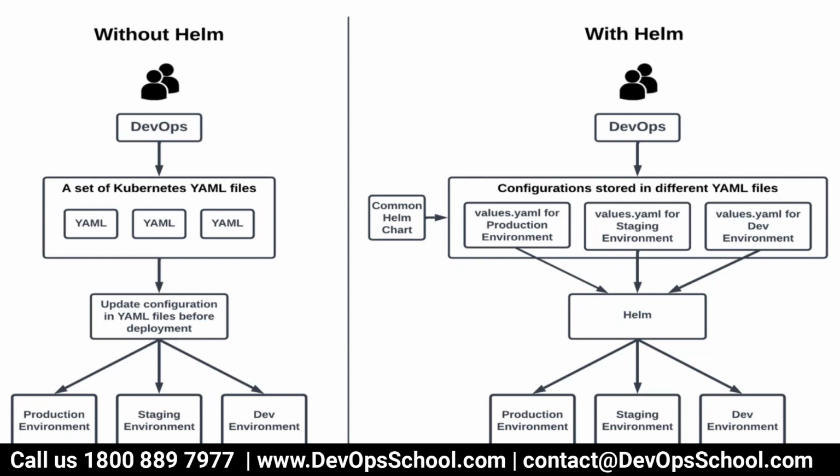Again, you have to change it for staging. Again, you have to change it in the development environment. So it's so much confusion: so many YAML files, so many deployment commands, so many values. But here, you can keep a separate values.yaml file for the same chart and deploy. One values.yaml for production, one for staging, one for development, something like this.